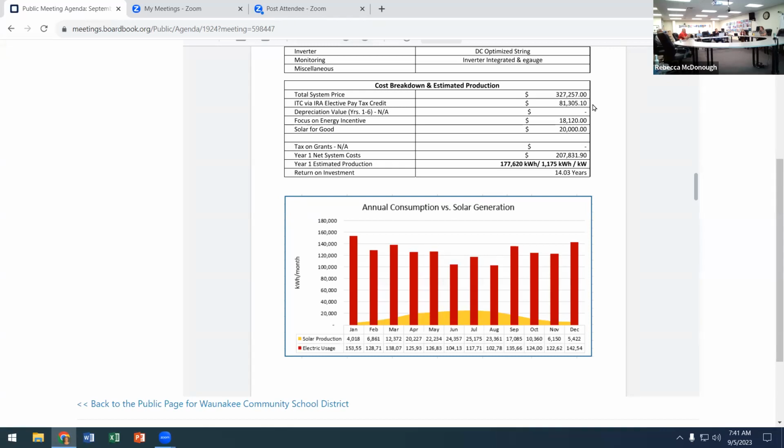They're identifying what they believe would be possible through that rebate. That's not a for sure. We would have to apply, and we'd have to try to get in line with basically every other public entity in the country that's putting in for infrastructure work. So just keep in mind that under no circumstances is that a yes, we're going to get $81,000 back against the $327,000. That's a possibility.